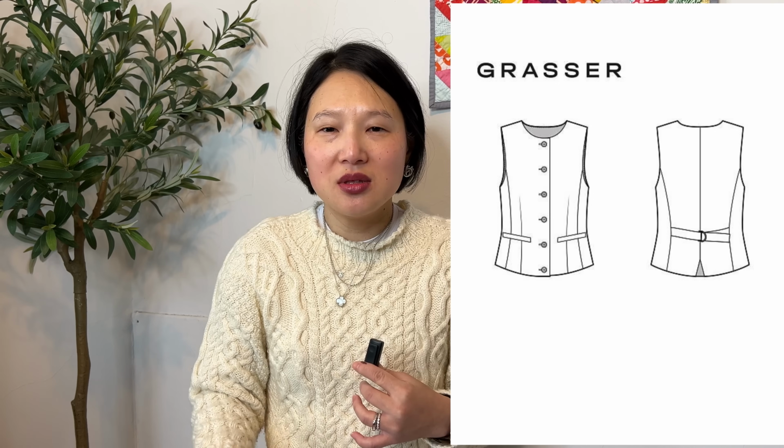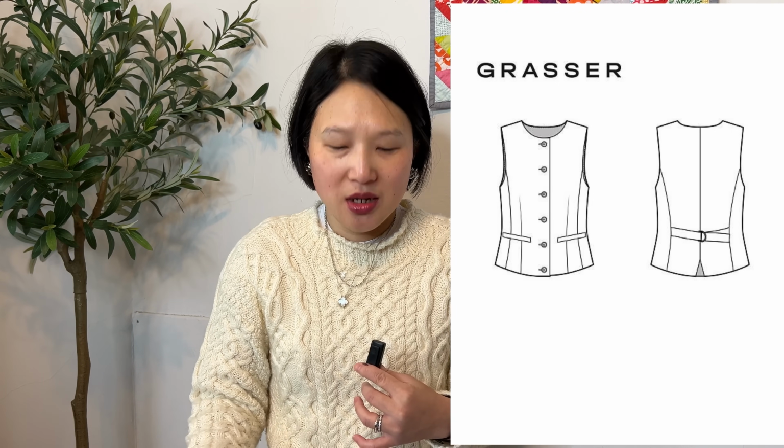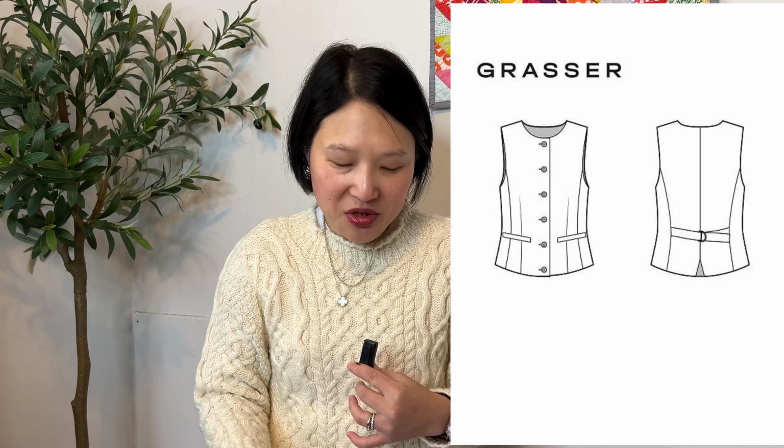The vest is completely fully lined. It would be great for those suiting fabrics or even things like corduroy or denim. And I think because it takes a small amount of fabric, it's good for using up leftovers. And the cost for that one was $6.30.